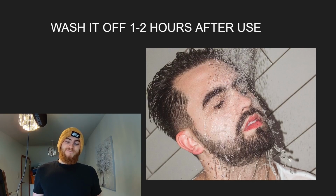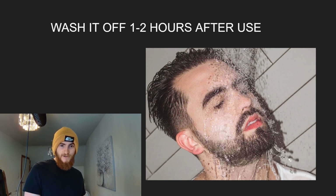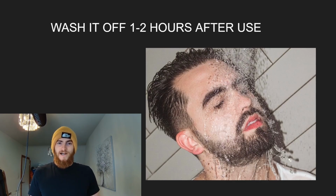Okay, this is written on the packet. This is what everyone tells you. Wash it off every 1 to 2 hours after use. I didn't do this. It's stupid, I know. I don't think a lot of people using minoxidil are actually doing this, because you're putting minoxidil on before work. Do you really have time? Do you really have 1 to 2 hours before you get to work that you can wash it off? For me, I didn't. So most of the time, I didn't wash it off. I just left it on.